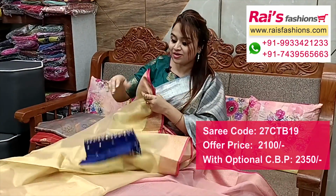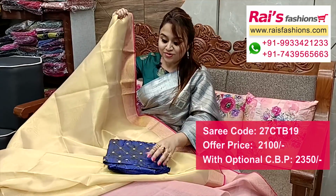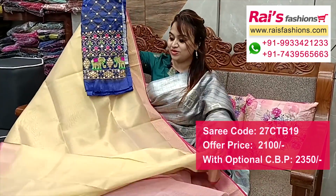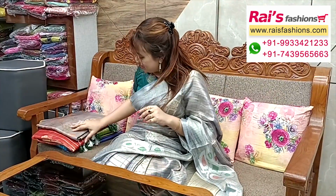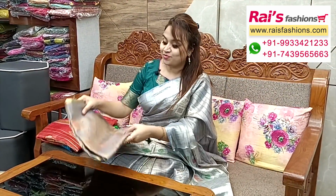And I will suggest this silk material, heavy mirror embroidery design work contrast blouse piece with this sari for your bright looks. And next one also, nice fresh color combinations, premium quality soft tissue silk kota checks and all over digital printed one, very fresh and elegant looks.